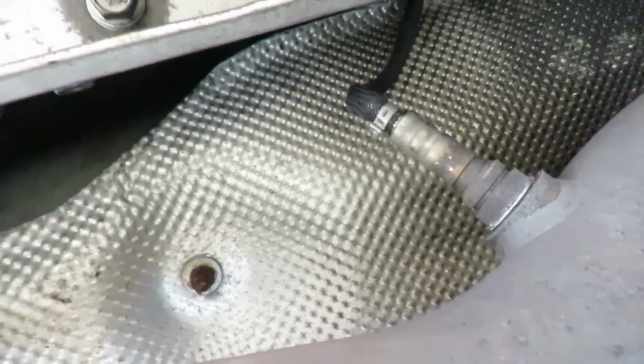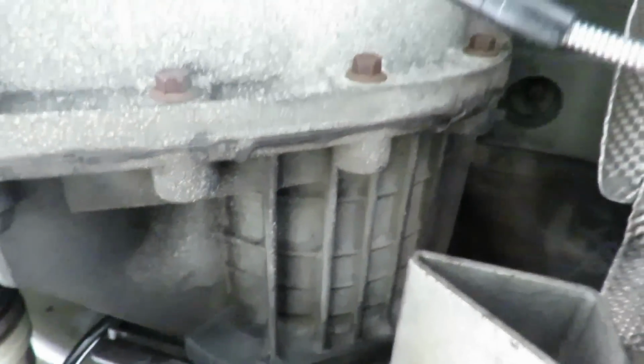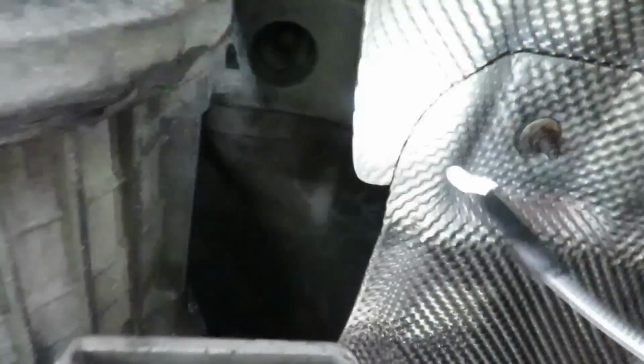So what you're gonna do here is come back here. Here's our transfer case right here, and this is good. If you look right back there, let me see if I can get a light back here. You see where my light is? That's the plug for this sensor.